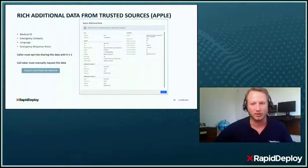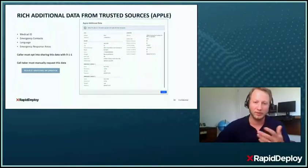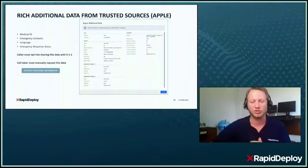And the type of data that's available is quite rich. There's a lot of information there, depending on what the user puts into their iPhone and what they elect to share. But it could be demographic information about the caller, it could be the language, it could be emergency contacts, medical information, allergies, and also some new concepts around emergency response areas where Apple gives you additional context around where a caller may be located. And I think that's an interesting twist here, that if a caller has entered their home address and they're calling from somewhere very close to that home address, you might be able to get a clue here. Maybe you can't say for sure, but it's an interesting clue to say, well, maybe the caller is located at this address, and there's so much uncertainty associated with it.